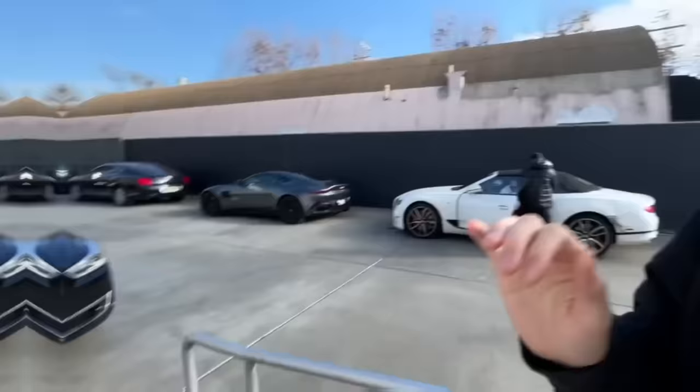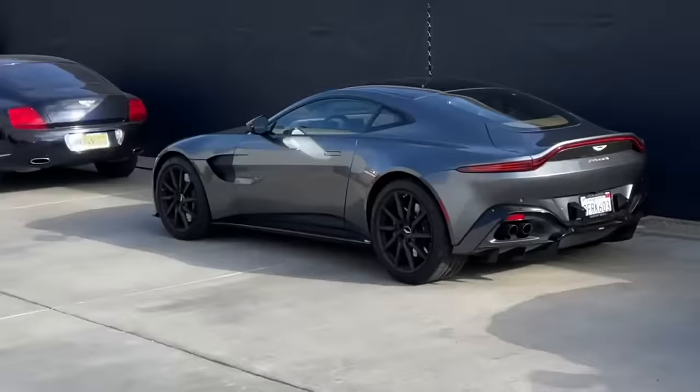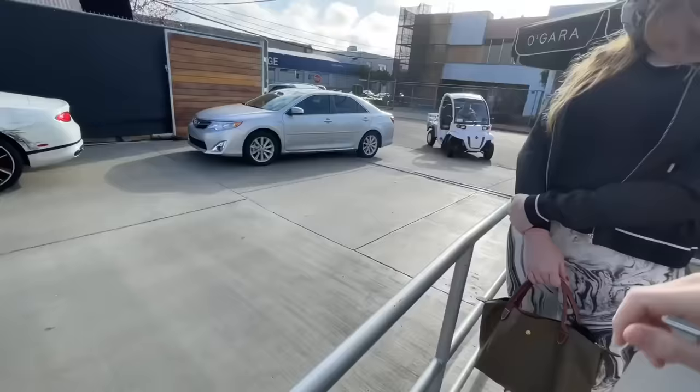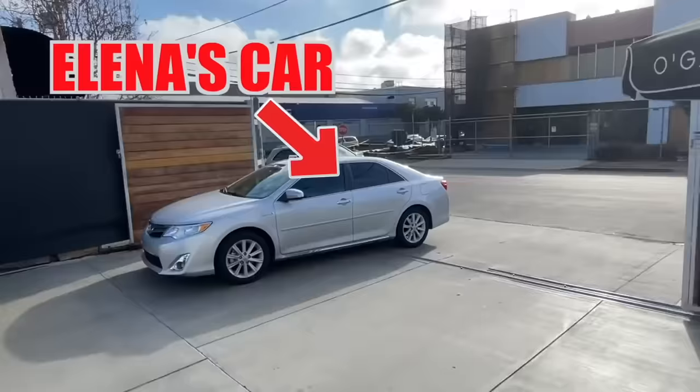Guys, I'm at the Lamborghini shop here to pick up my Lamborghini, and a lot of crazy cars are driving by. We got a McLaren 720S, very nice. We got an Aston Martin, a Bentley, is that a Rolls Royce, and another McLaren, all parked right here. And the craziest car of all time, we got the little golf cart. That's my whip right there. Yeah. Oh gosh, is that a Toyota hybrid? No way.